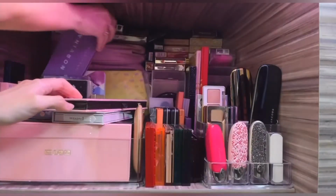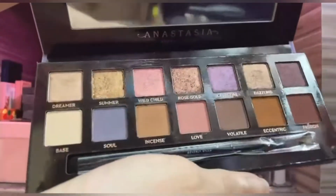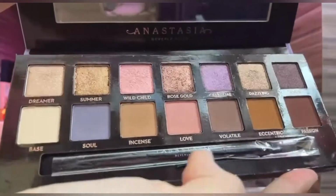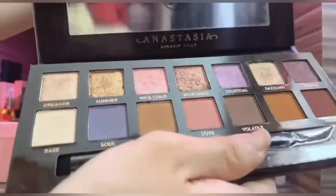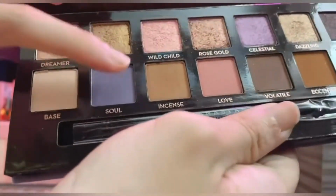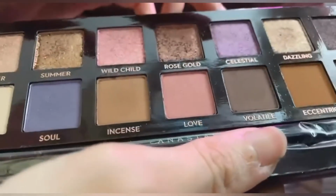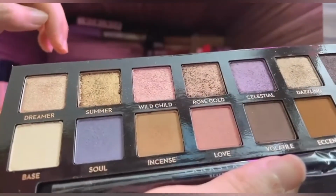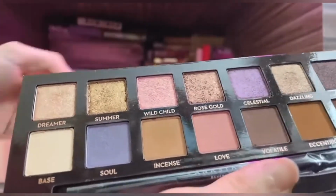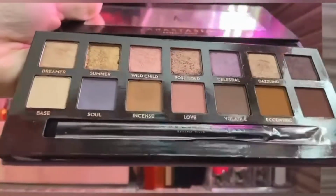And the last ABH palette I have is the Norvina. I really love the Norvina. I'm surprised at how much I love this more than my Amrezy palette, because this is really easy to use. The colors are not so bright. It's very easy for an everyday palette. I love this shade over here, so I like to use this on my crease. And then I use the Celestial or Wow Chow at the center part of my lid, and then just lighten the inner corner with one of these shades. And you get a very nice neutral look. Very easy to wear.